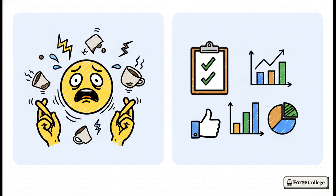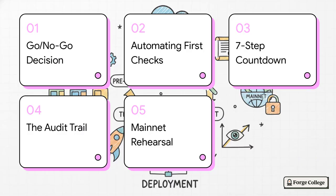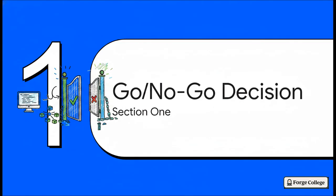By the end of this explainer, you'll see exactly how to transition your team away from the chaos and bring some absolute engineering rigor to your final steps. Here is our mission control agenda for today. First, the go/no-go decision. Then, automating the first checks. Third, the 7-step countdown. Fourth, the audit trail. And finally, rehearsing for mainnet. Let's dive right into section 1, the go/no-go decision.